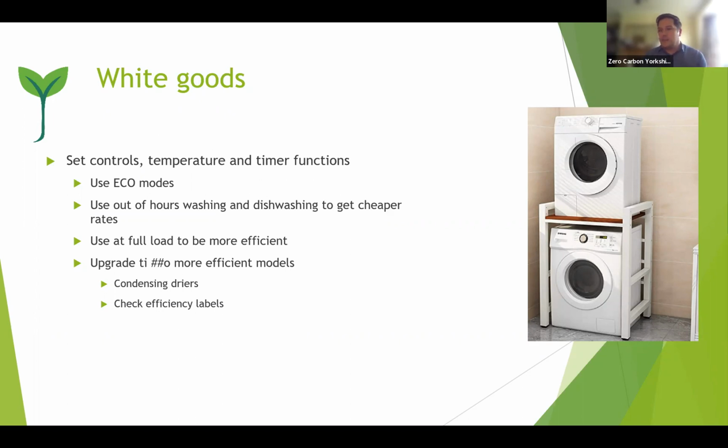So use condensing dryers and check those efficiency labels. There has been a big change in the last couple of years around efficiency labels because everything was getting A-star rated, which was misleading to consumers. So everything got rebased. So do check those. They were issued with energy labels, two energy labels for a while, but I think it's come to the new standard now. So we're not seeing as many A-star rated stuff anymore. Again, apologies for that typo.